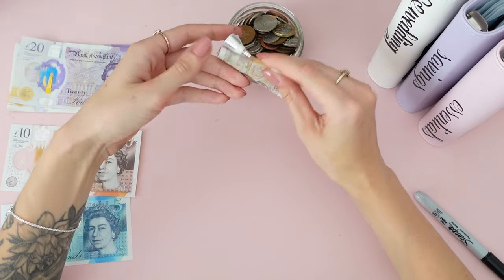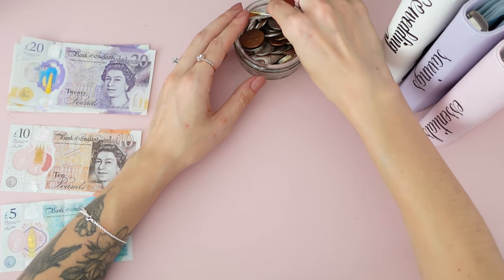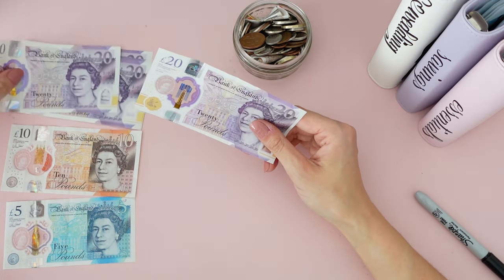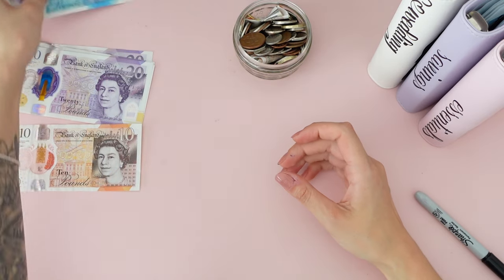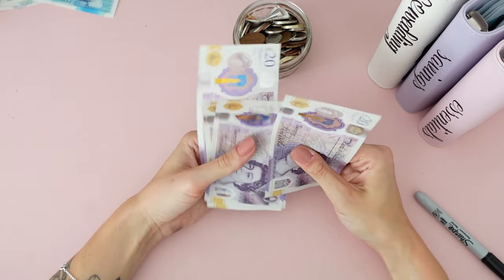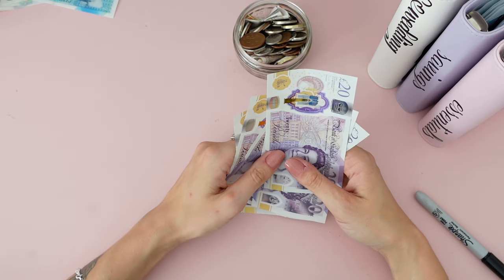I'm gonna try and pop that back in its pot. I really don't like crunching up notes, so hopefully that's okay. But before I get confused, I'm just quickly going to take 55 out. Just like that. No, that's 45. There we go, 55. So that leaves us with 20, 40, 60, 80, 10.